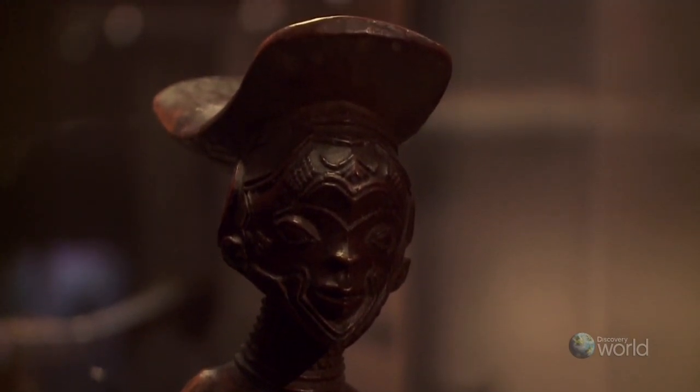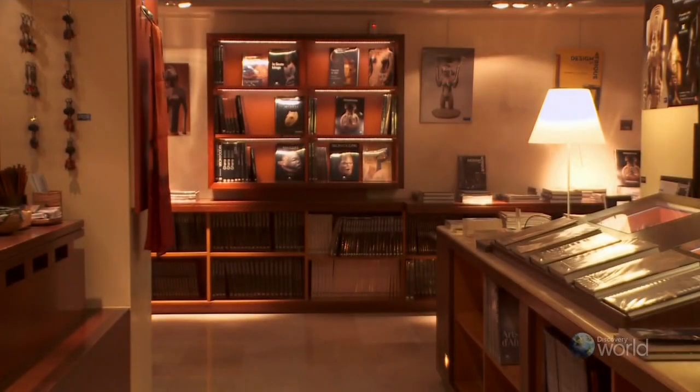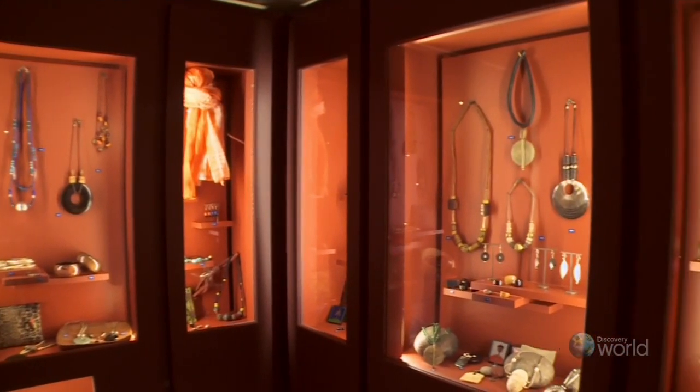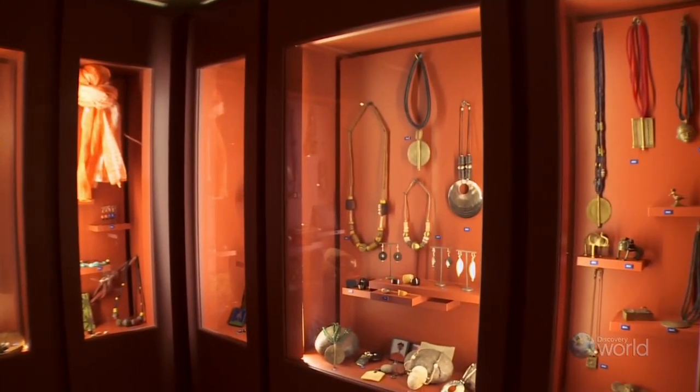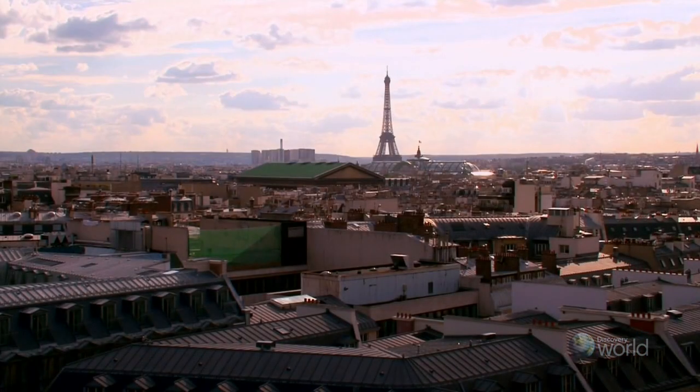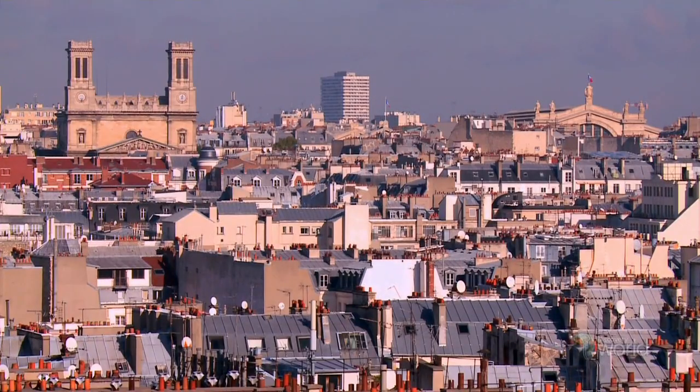As well as a performance space for music and dance, the museum also has a delightful book and gift shop with a nice selection of African crafts that make unique, if not traditional, souvenirs of Paris. As we've learned from our visit to the Dapper Museum, Paris welcomes influences from all over the world and puts them on stage for everyone to see.